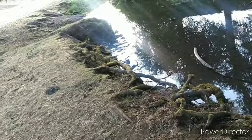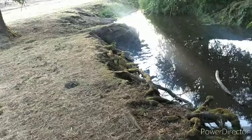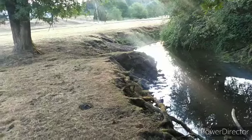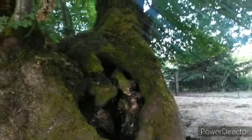And these roots all the way down there all come from here. And that's, well, to the last roots right there. That's every bit of 35 feet, maybe 40 feet. I have no idea how far out here the roots might go. But it has held on for dear life for a long time.